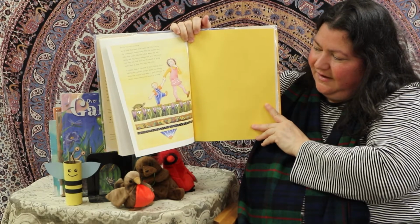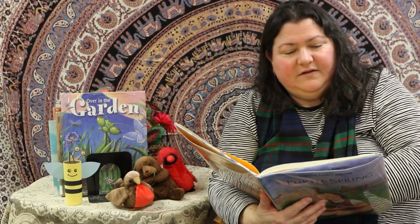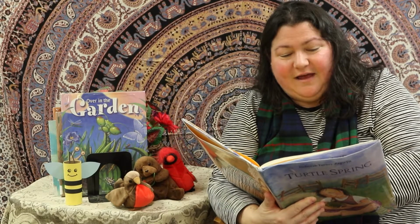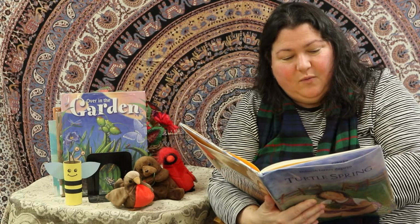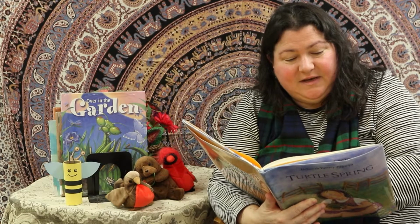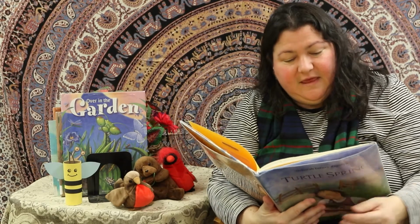What a great story. I'm going to read this part to you. It says, note to the reader. In the wild, red-eared slider turtles like Clee's live in the southeastern United States. When the weather turns cold, many turtles hibernate, which means they stop eating and they burrow underground for a long winter's nap. They may look dead, but the warmth of spring wakes them up from their deep, deep sleep.